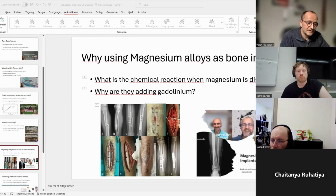But the good thing is that our body, our skin, is permeable to hydrogen. So if you can ensure that the degradation of the magnesium is slow enough to not produce too much hydrogen within a short time, but dissolve slowly, then the hydrogen can diffuse out of your body without damaging you.